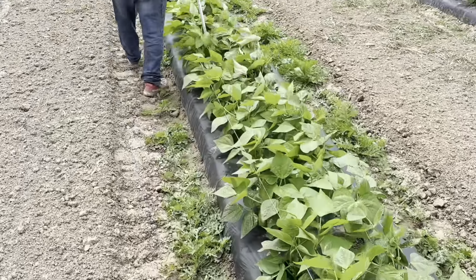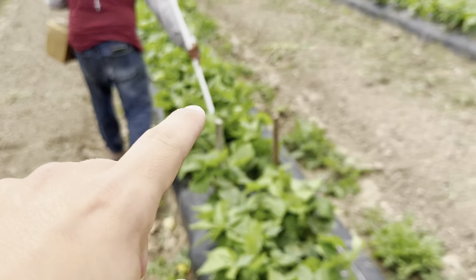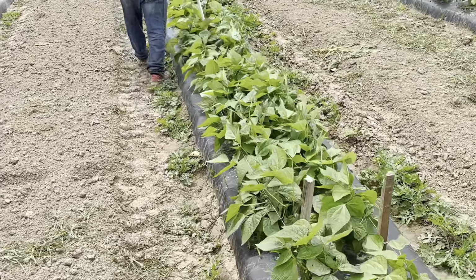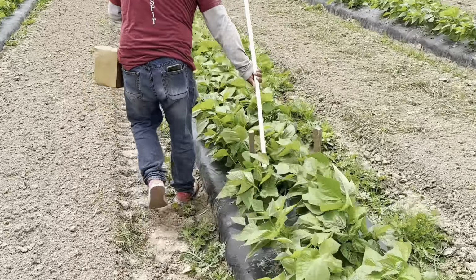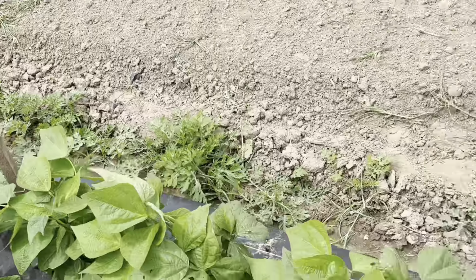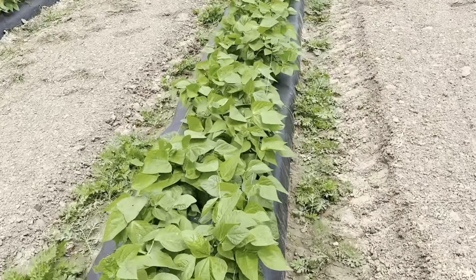We're doing a Florida weave on our green beans. You see he's got a box of string. String comes out into the pipe and it's just a lot easier to guide the string with the pipe. Go on either side of the plants, take one wrap around the post, pull it tight. And this just ensures that our plants are staying nice and upright.